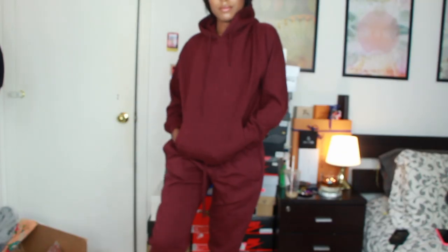I wanted the light pink, but the bottoms were available and the top wasn't. So I got burgundy because I just feel like burgundy is so appropriate for fall. It's the perfect fall color. I think I got these in a size small, honestly. They're already made oversized, so you won't have to size up to get the big baggy slouchy look, which is what I love about them.